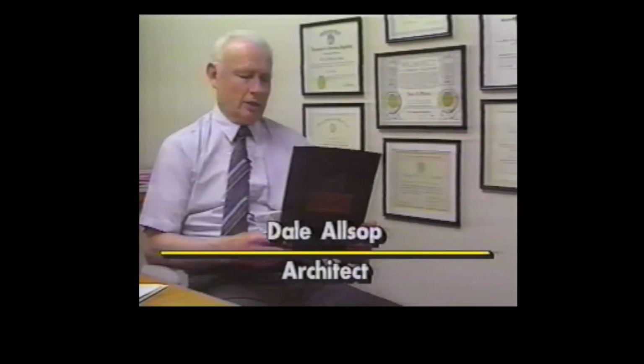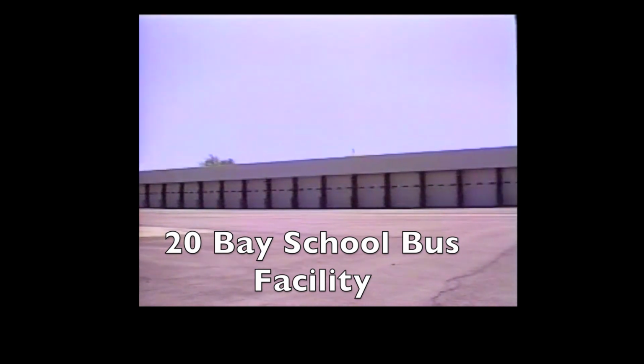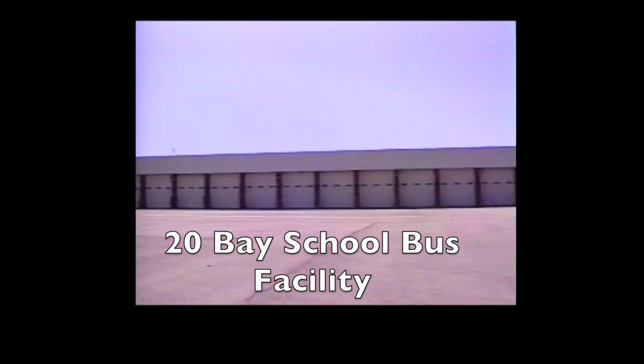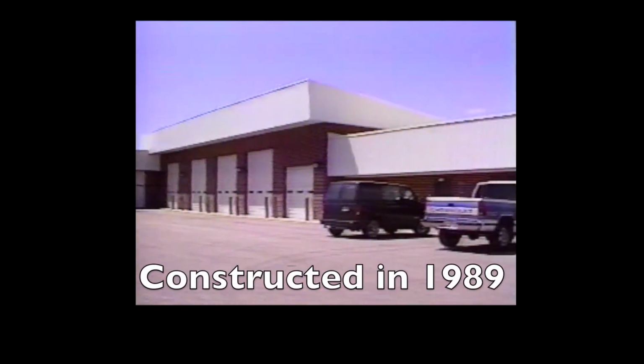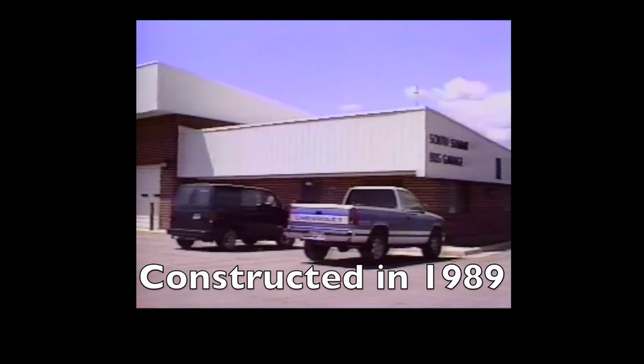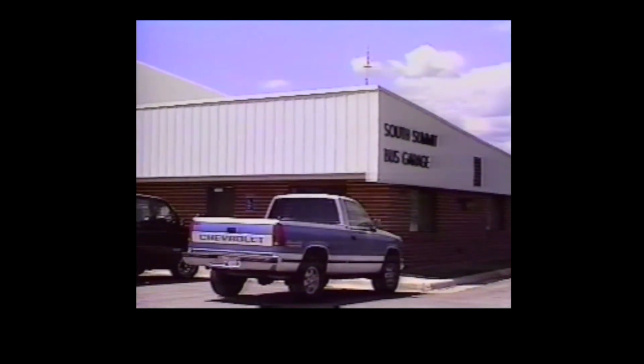I was quite impressed with the product as it was used, and so having that research and at the request of the school district, I utilized this product on their 20-bay maintenance and bus facility. It turned out very well. The building is cool in the summer and warm in the winter.